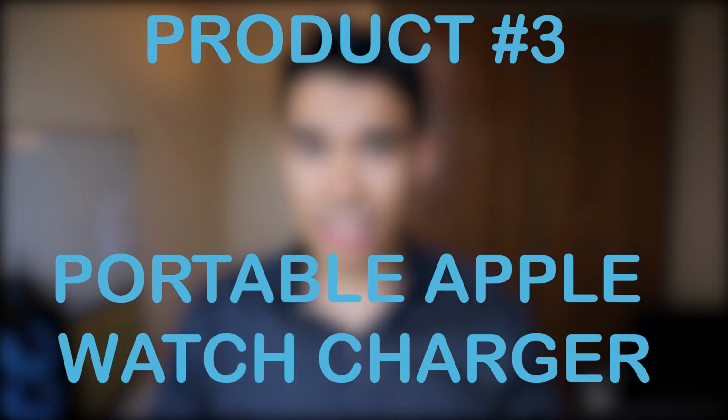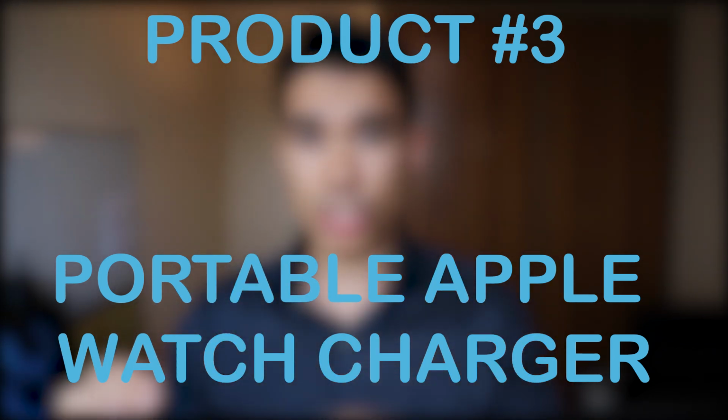Anyways, so this third product is a portable Apple Watch charger. If you ever look up, Apple makes a lot of their money from their wrist watches. So you just know there's a market out there, and the third product is a portable Apple Watch charger. I'm gonna show you on the computer all the competition, how much you can buy for it, and all the details. So let's check that out.